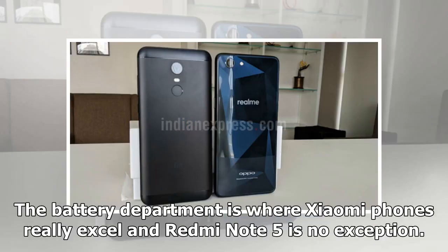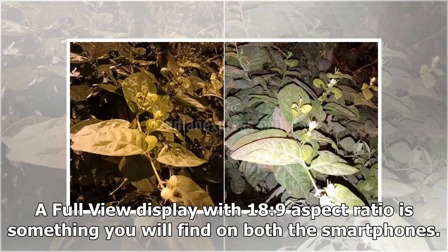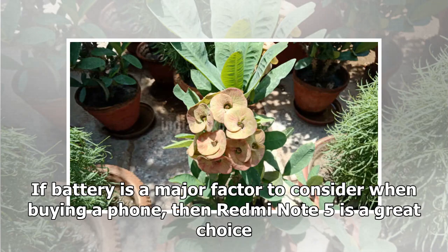The battery department is where Xiaomi phones really excel, and Redmi Note 5 is no exception. The phone's battery easily lasts for a day and a half with moderate to heavy usage that may include long hours of video binge-watching sessions, endless sessions of Candy Crush Saga, etc. A full-view display with 18:9 aspect ratio is something you will find on both the smartphones. If battery is a major factor to consider when buying a phone, then Redmi Note 5 is a great choice.